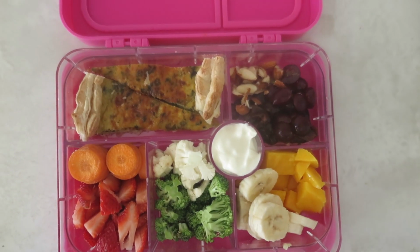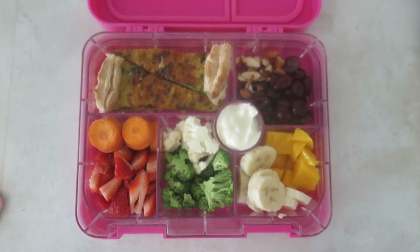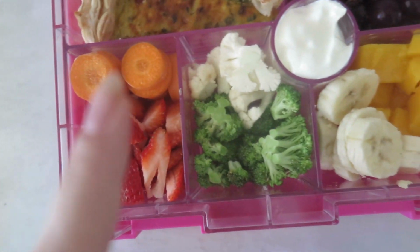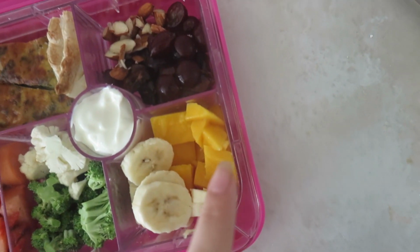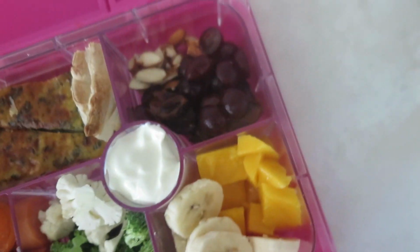So, I just thought that I would show you guys what I usually put in Lila's lunchbox now that she's going to school. Here's a rough idea. It's not always like this every day, but I always put in 3 different vegetables. So today I've got carrot, broccoli and cauliflower. And then I always put in at least 3 fruits. Today I've got strawberry, banana and mango for her. And then I've also got 2 other types of fruit, some dates and grapes, for the little extras.